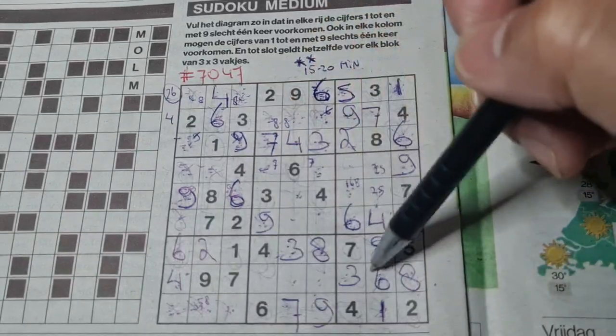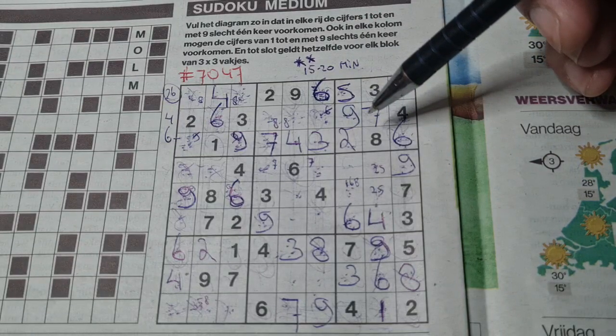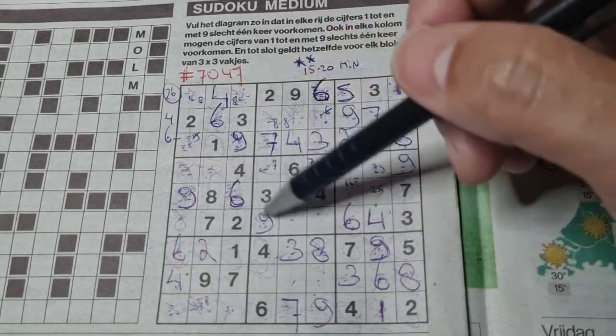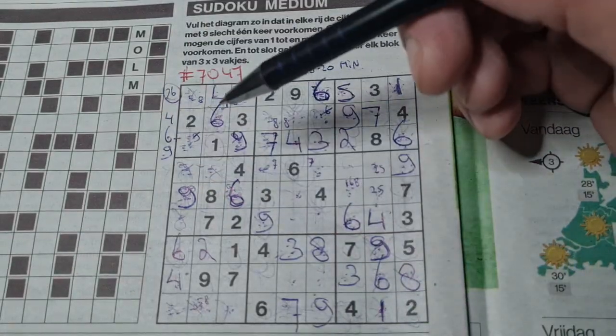I can't see digit number 2, number 6. How about the 9? Yeah. And all the 9s are used. I can see digit number 3, number 9. Alright.